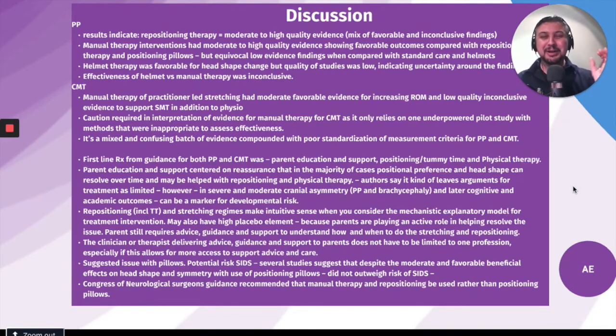Let's move back in. So repositioning, and this includes tummy time and stretching regimes, they just make sense, right? They make intuitive sense when you consider the mechanistic explanatory model for why we would treat this kind of problem. You want to get them in the opposite direction, stretch the muscles, take pressure off the back of the head. It makes sense to do these things. Keep in mind, though, when you're working with the parent, there's going to be a high placebo element inside there. Why? Because the parent's involved, because we're doing a lot of practitioner-led but parent-based stretching, and the parents are doing the repositioning. So the parents really are the hero inside this, and we literally are just there as the guides to be able to guide them through this, which is perfect, because that's exactly where we should be.